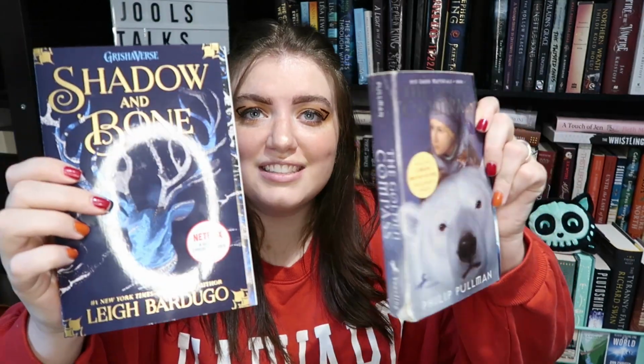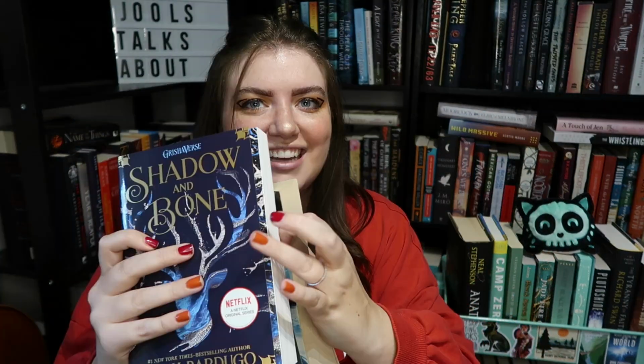What I will not forgive, and neither will you, are the "this is now a movie or is about to be a movie" stickers. Nobody wants that. Also, both of these are step back covers. I just want to point out.